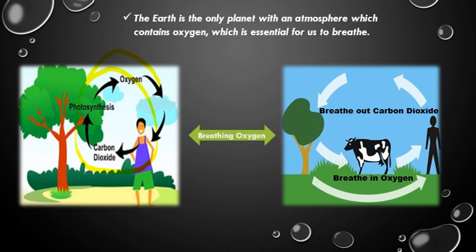The man is breathing out carbon dioxide which will be breathed in by the tree, and the tree is breathing out the oxygen that will be breathed in by the human. This is how we are breathing in and what we are breathing out. Moving to the next.